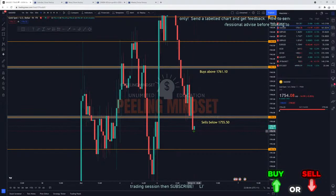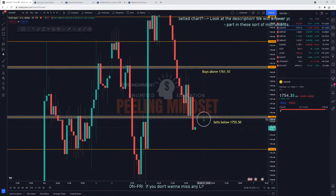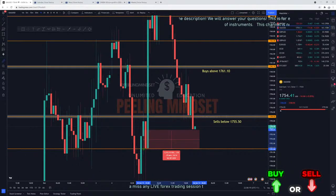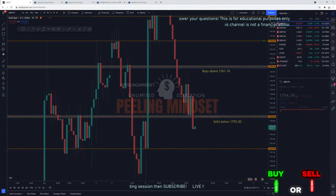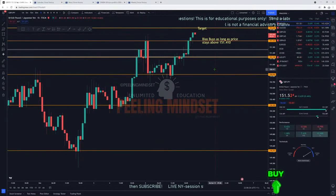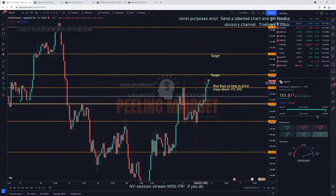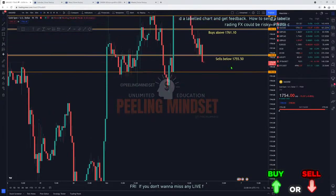All right, so the hourly candle finally closed bearish below 1755.50. For the candles to push down and the bias to be a sell, the candles have to maintain a bearish posture below this area, right? And we do have a clear target on the downside. If the target is going to get hit, that will be nice. But until then, we are waiting. Pound yen also seems like it's retracing for now. Waiting for buys in pound yen and sell in gold.